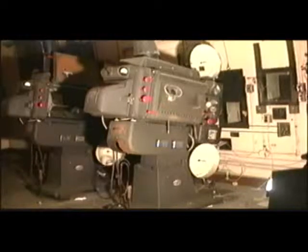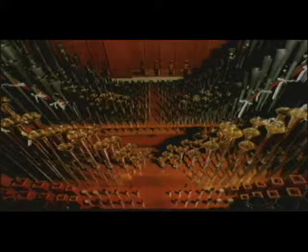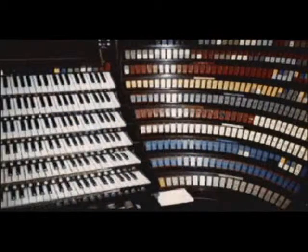Looking down from the projection booth, the false boxes can be seen, which housed the organ pipes. Other organ parts were also located here. The great theater organs were the centerpieces of the movie palaces, and the Paramount's was a beautiful Wurlitzer. These organs were originally made for the silent movies, and when the talkies came, they became solo instruments.